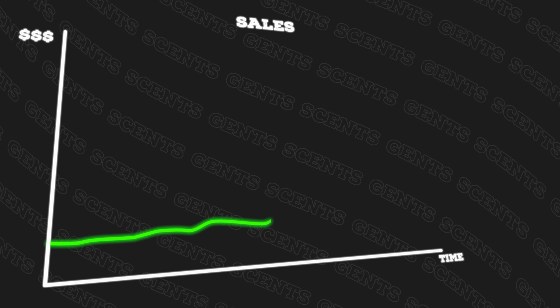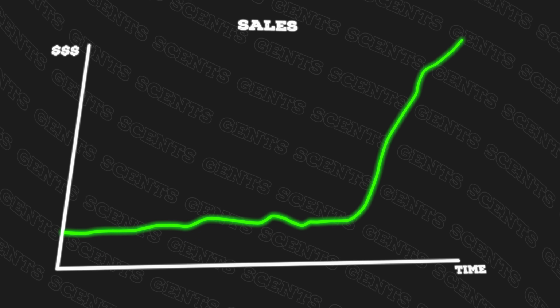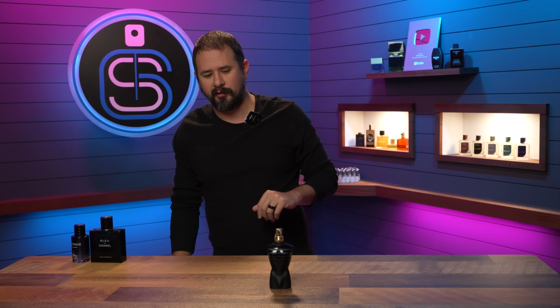And then this year that changed. So you can now buy the fragrances from Jean-Paul Gaultier's website directly in the US. You couldn't do that before. You can find it in retail stores like Macy's, and they have just skyrocketed up the sales charts. So it would not surprise me if, when those numbers come out for this year, Jean-Paul Gaultier is actually on there in the US finally, because the last couple years they haven't been. So Le Male Le Parfum, absolutely crushing it.